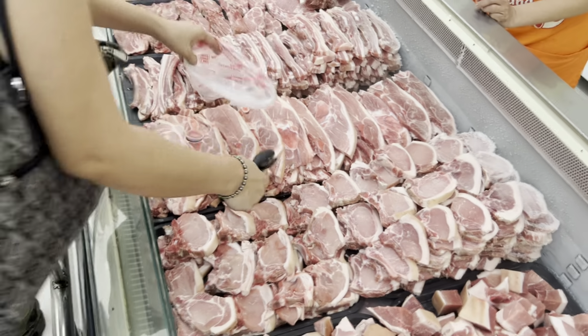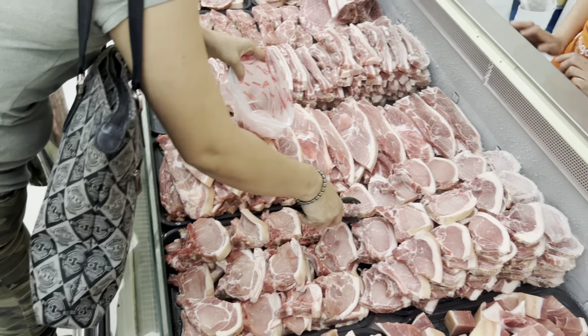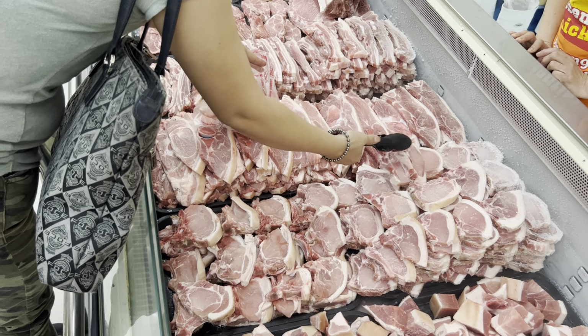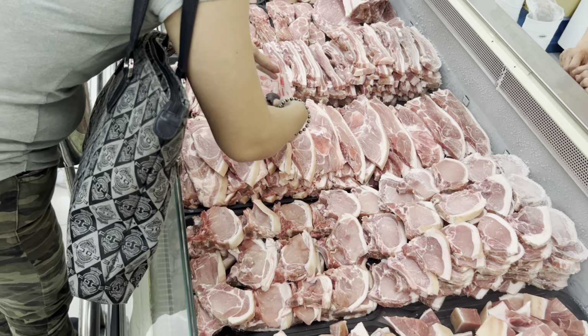Is this strange, picking up the meat with the tongs and putting it in a bag? Those little pork chops? Pork chops. I love pork chops.